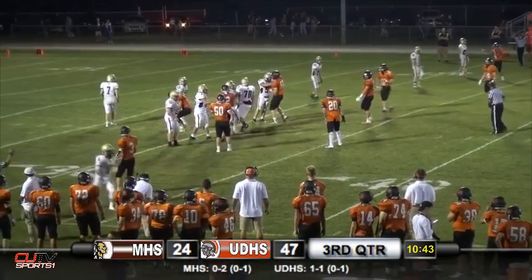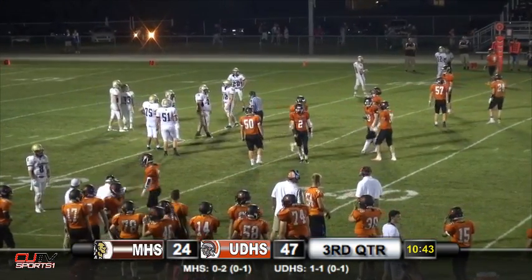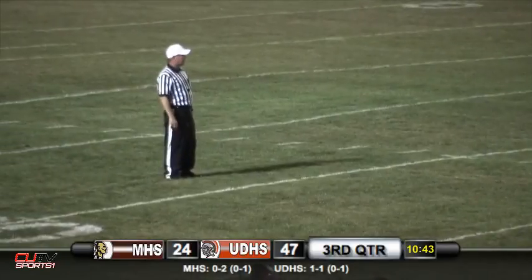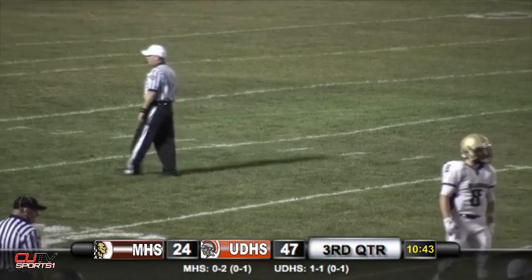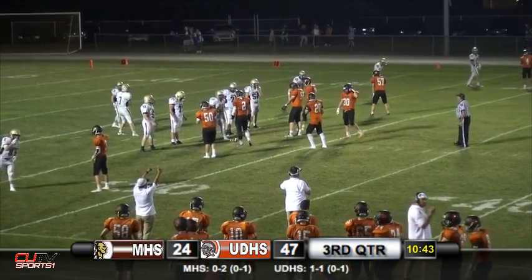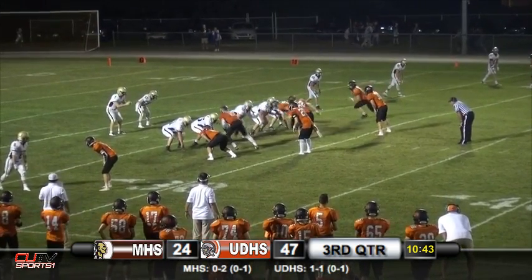Next man up, if you will, as there'll be a flag on the first play of the drive for the Indians here. It's going to be a false start on Millersburg. So they will back up and try this drive again. Try to get this drive off the ground. A little interception on that last play. Aiden Harmon now just trying to stay in this contest, keep a level head, and stay focused on picking up some much-needed points, get back into this game as now they find themselves down by 17.